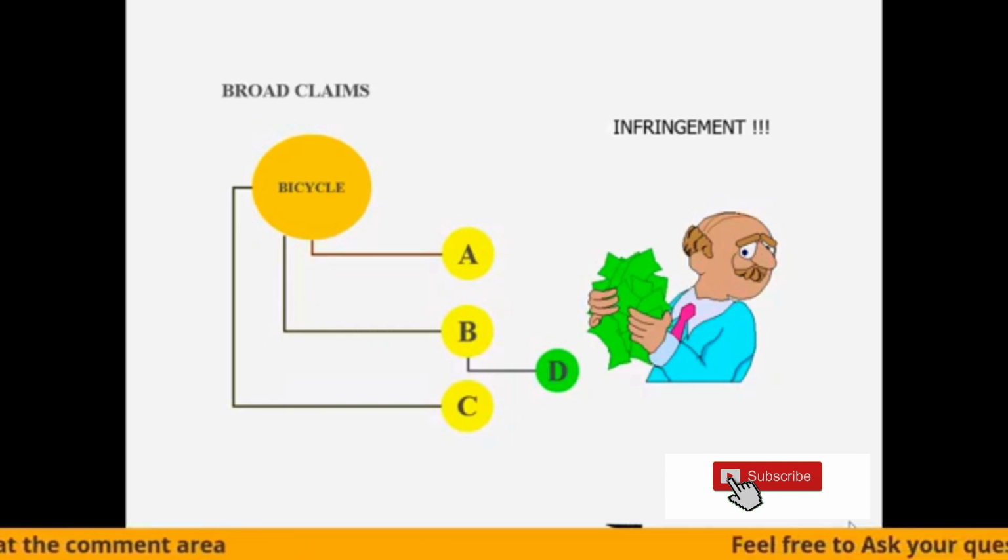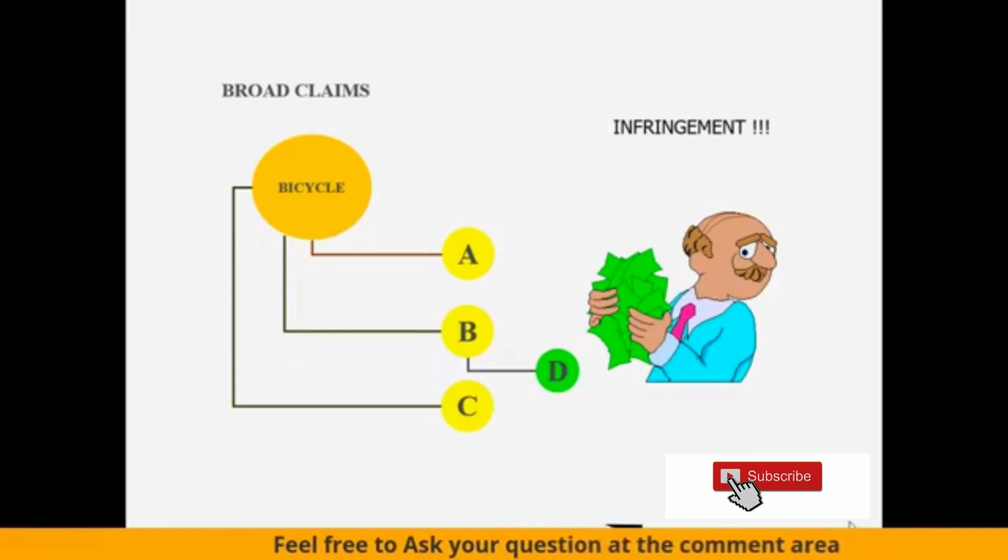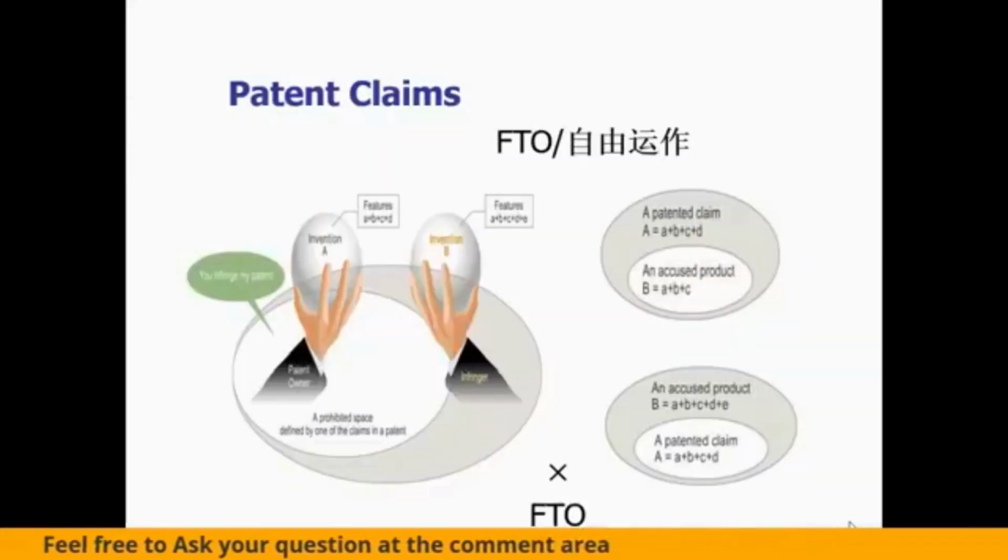So it is important how you draft your claim. How you draft your claim will determine how wide your protection is, right? So this is what I would like to bring to your attention.